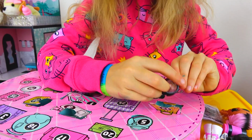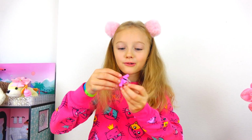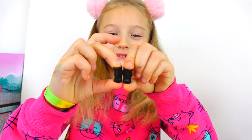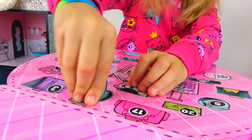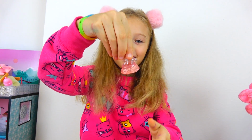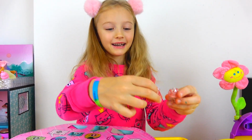And here, a gorgeous skirt. Pink jacket! Black boots. Fashionable! A pink handbag. Number 18. Here we have something very small. A skirt! Looks amazing! Here's a top that matches the skirt!